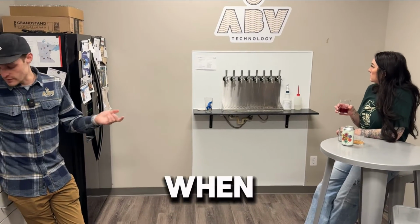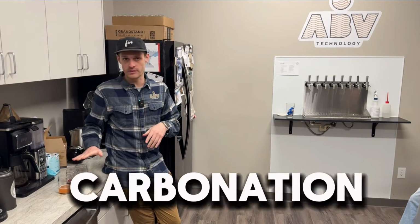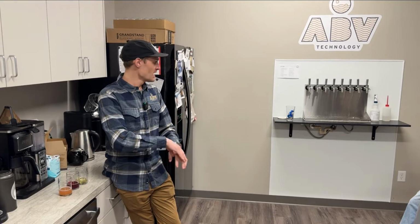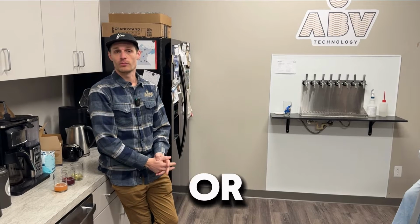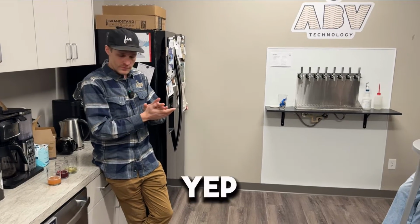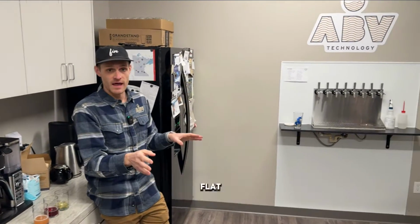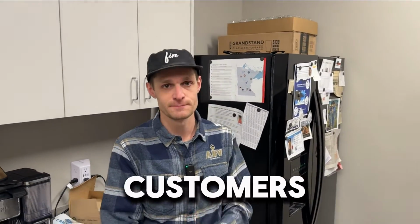Yep. So when we put anything through the machine, typically there's a small amount of carbonation, mostly just in the keg so that it stays as fresh as possible. But in regards to how they would bottle it, that depends on how that winery or cidery or brewery wants to can or bottle their beverage. So they do that process after you send it back to them? Yep. We can carbonate in the kegs if a brewery or winery wants. Otherwise, we can send it back to that customer completely flat, and then they're able to do whatever they want as far as how they present the product to their customers. Cool.